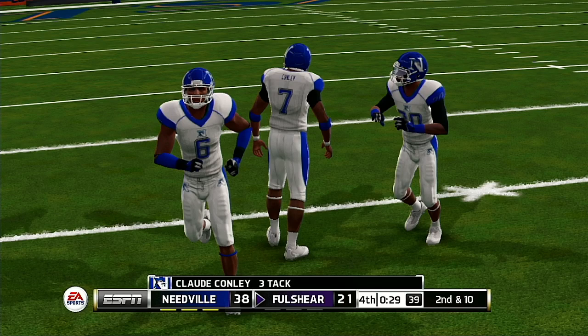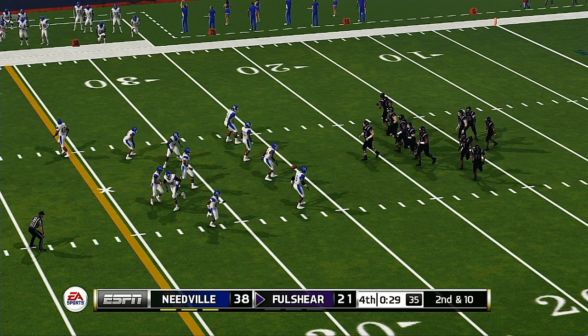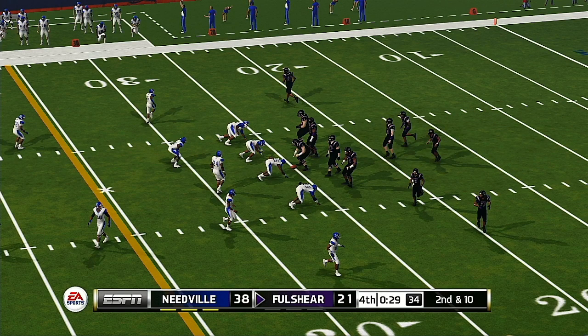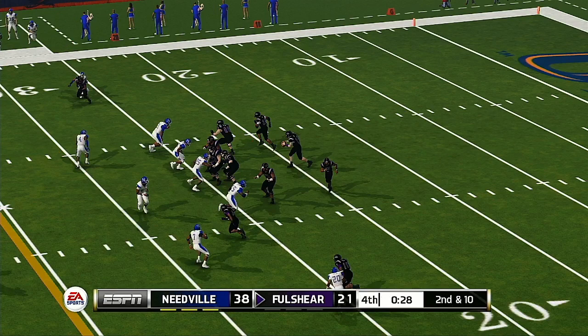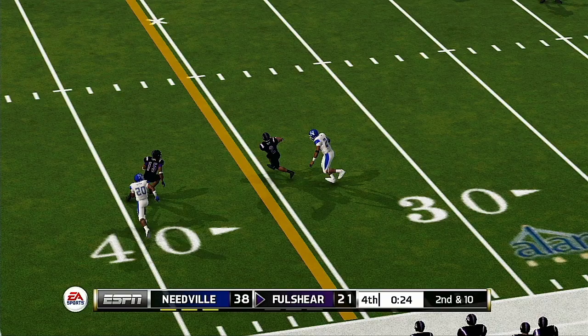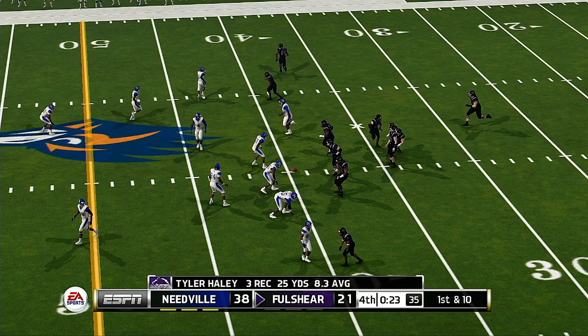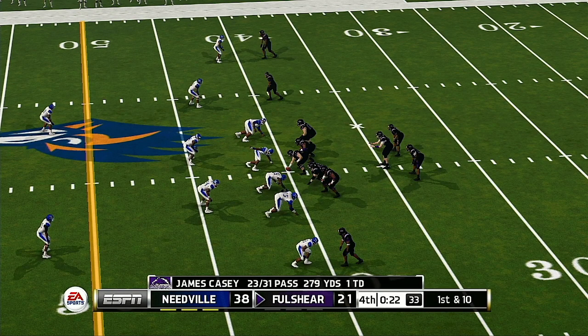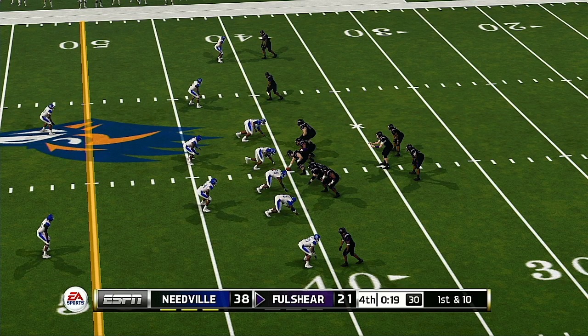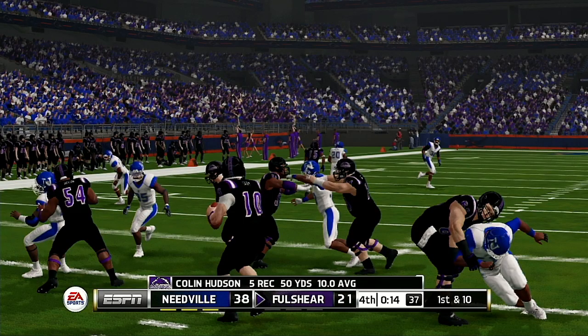Boy, was he drilled as he let go of that football. Yeah, he's going to feel that one tomorrow. From their own 25-yard line, it's second down. He's hit and taken down. He's out of bounds. That makes it first and 10.